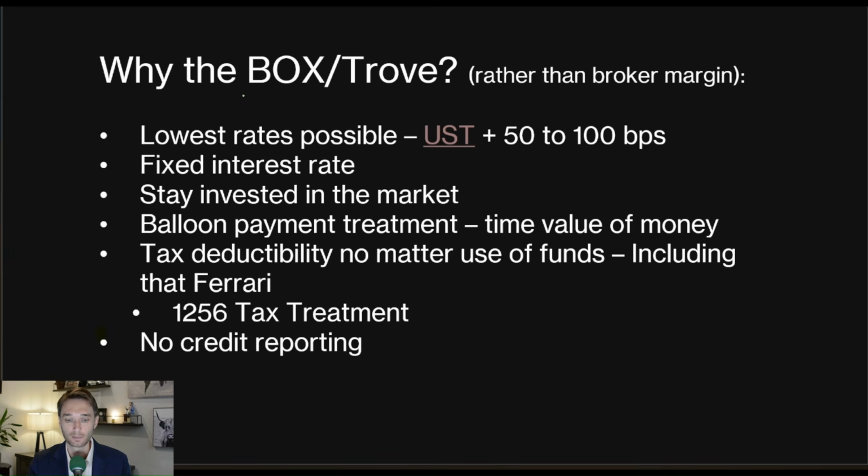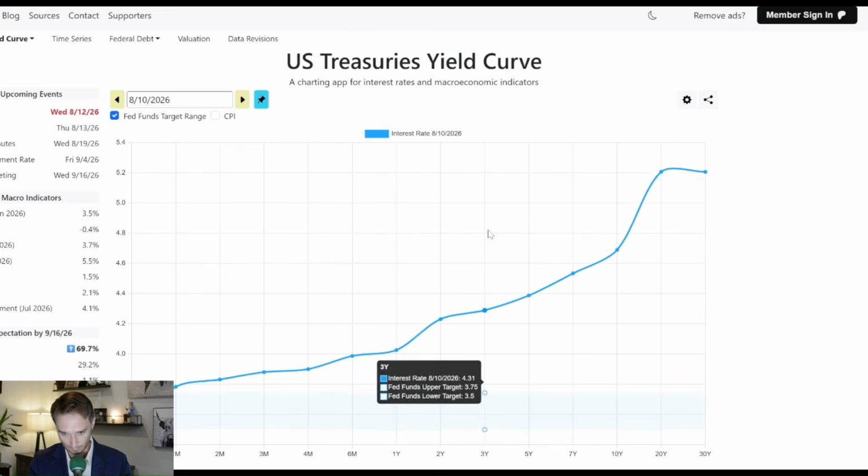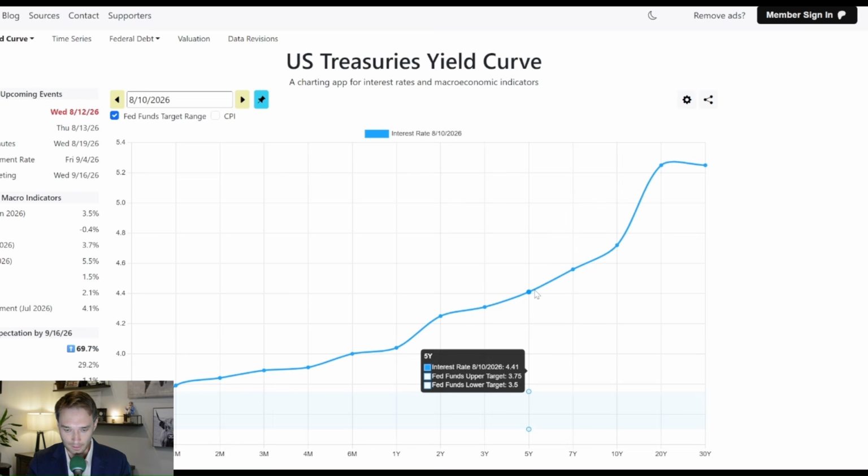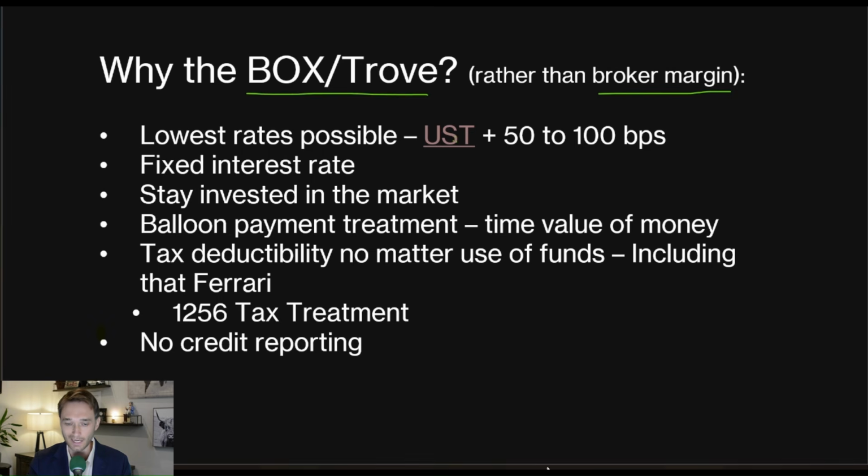Why do the box trade loan rather than a broker margin? Okay, you'll have risk-free rates plus a few basis points. So for example, if I go out to 5 years right now, the risk-free rate is about 4.41. So I could probably get somewhere about 4.8, maybe 5, maybe 5.1, somewhere around there. Okay. You're not going to get that at your broker margin account. That's just too low. If you are getting that, you've either negotiated it down or you have a very high balance. Typically one of those, or a good relationship with your broker.